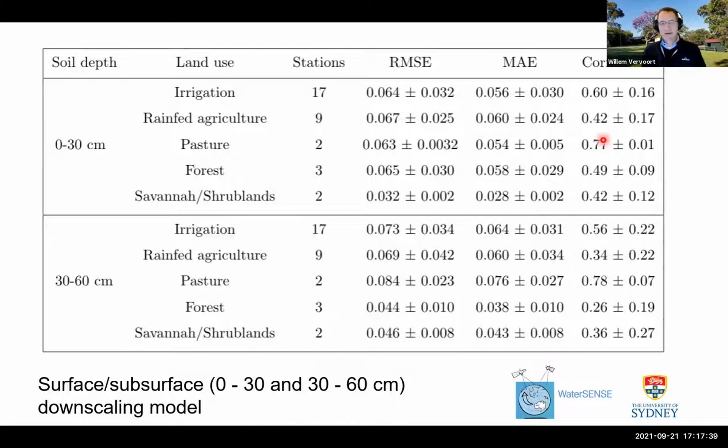Of course, there are certain land uses that clearly stand out as being worse than the others, and there are certain land uses that perform much better in terms of irrigated pasture sites and things like that.